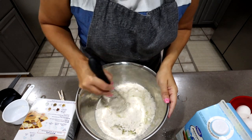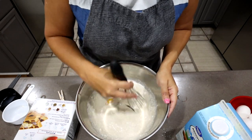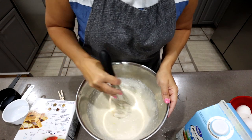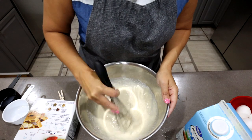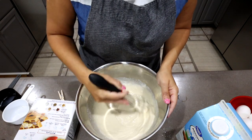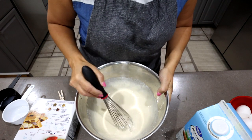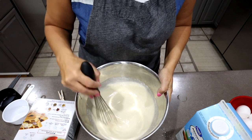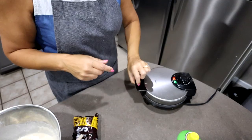You know I'm going to come back and make more, but we'll see. I don't want to make too much today, again, just to have too much on hand. Perfect. I'm just going to heat up my waffle iron over here and we'll add it.